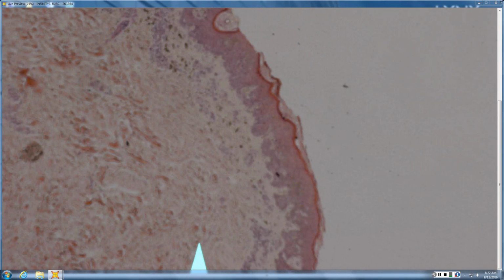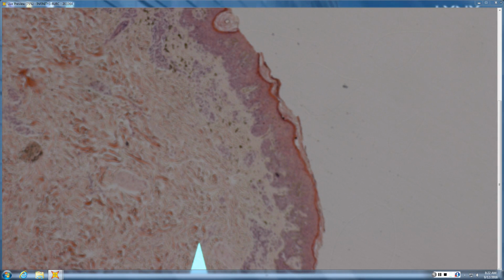Okay, how about this? So I'm seeing pigment in the dermis. Pigment in the dermis. I can't really tell whether there's any in the epidermis, maybe.